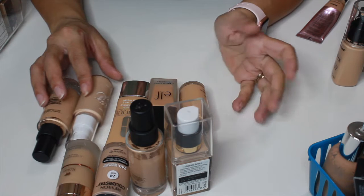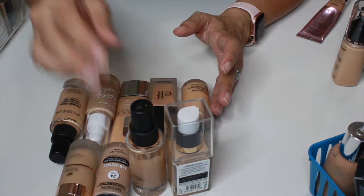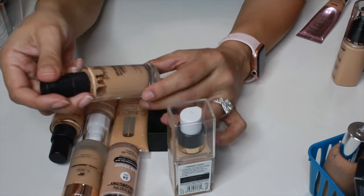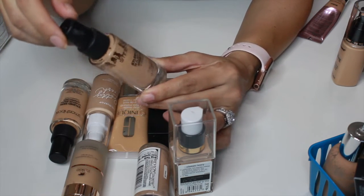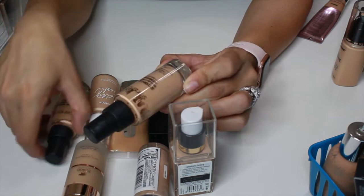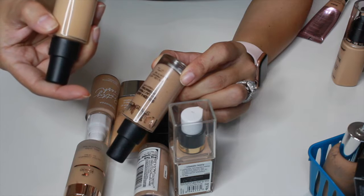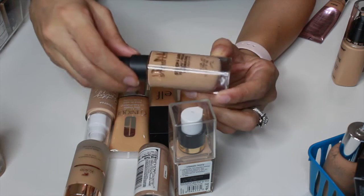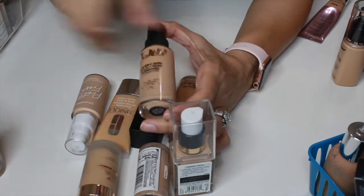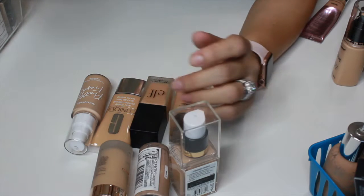From here, I can honestly say that I love all of these. Smashbox Studio Skin 15 Hour Wear Hydrating Foundation. I love this one. I think this is a better shade match for me than this one. This is light warm golden, and this is light medium neutral. This is a better shade match for me. I wonder if I should just hold on to one and then get rid of the other one, but no, I love it.